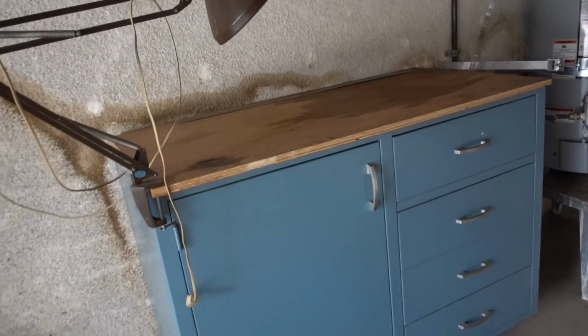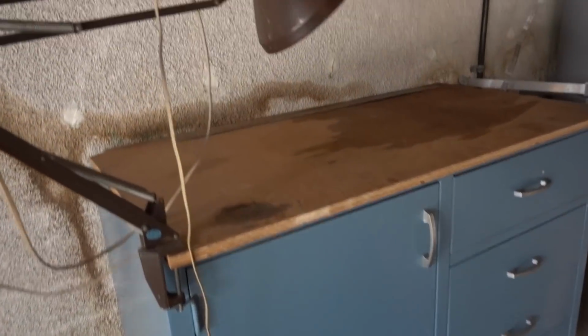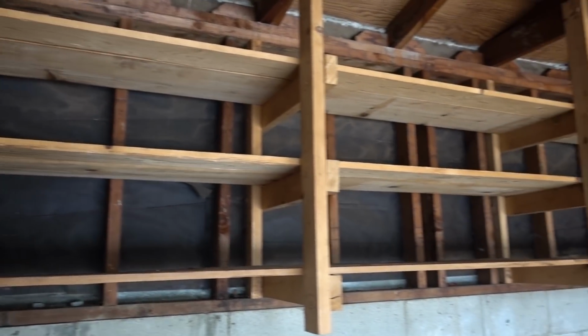Not sure what's up with these stains. It looks like something from Doom came here, but they left a really cool workbench here. It's small, but it's really cool. It's kind of old and vintagey, with the sort of Pixar lamp on it. We also got this built-in shelving just ready to go.